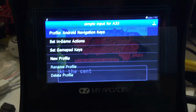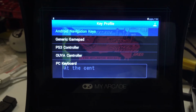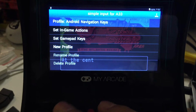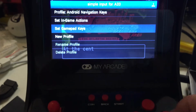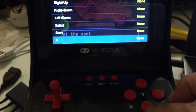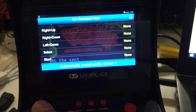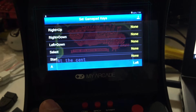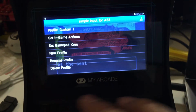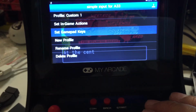Oop, doesn't work. And it does that all the time. So you have to wait till it actually takes it. See, right now it doesn't have customer 1, and it automatically chose Android. So you have to press Y again. What I normally do is I'll select one of these, A button, Y, A, turn left because it didn't take it. Put it on again, go back out. Now see, now I have customer 1. So you want to select customer 1, select Y, and then come back down and set the gamepad again.